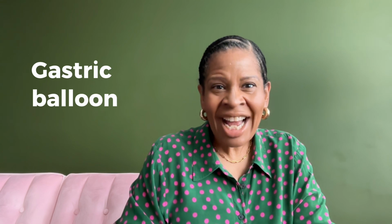The last procedure I'm going to cover here is becoming more popular. It's called the gastric balloon or intragastric balloon. This is an inflatable balloon that is put into your stomach to reduce the capacity, or how much food your stomach can hold. So this is not a surgical procedure. They don't divide your stomach. They don't cut your stomach. They don't do anything to your intestines. This balloon is left in place for 6 months, so it's reversible, and the amount that it's inflated can be adjusted over time. Okay, so those are 7 procedures that you should know about for weight loss.